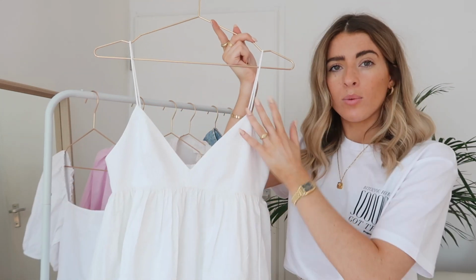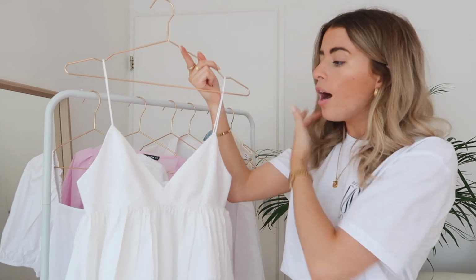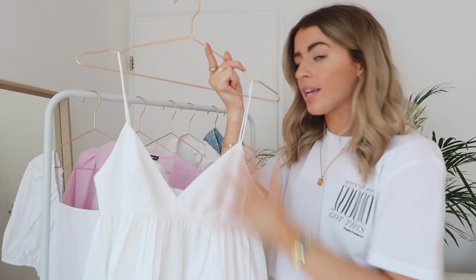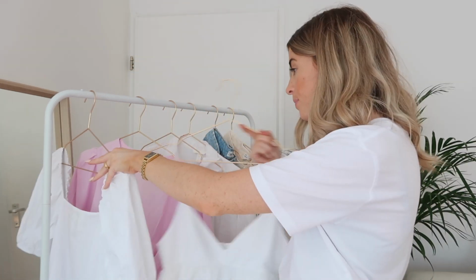But this one's quite simple. It's a very simple style dress. The broderie anglaise is just at the bottom, so it's not too in your face, if you know what I mean. This one is a little bit more booby. If you're not someone who likes to get your boobs out, this is not the dress for you. But I love a strappy dress when it's super super hot, so that I can sweat and nothing's too close to me, if you know what I mean. But I love this, and again, this is a cotton material, so perfect for summer.